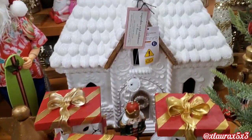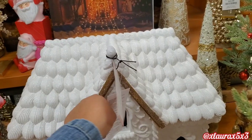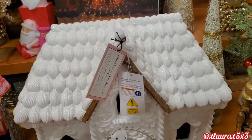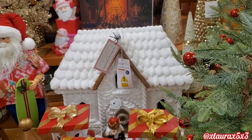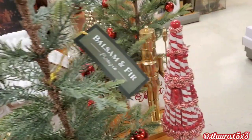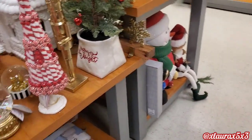He's so cute. I found the huge gingerbread tree. But I was hoping the price was going to be on, you know, those tags. But of course, I'm not going to lift that up. That's nearly impossible to do with one hand. It's probably more than 100.